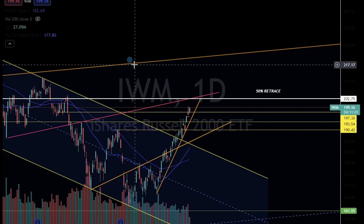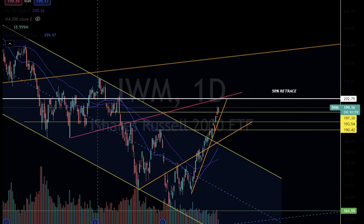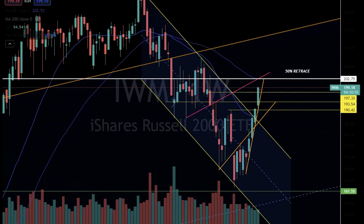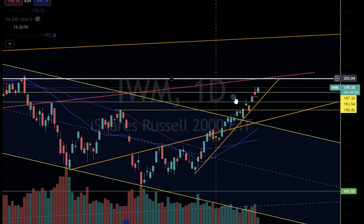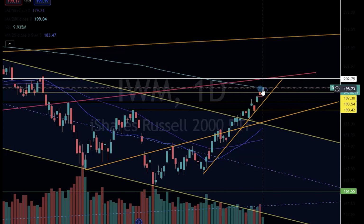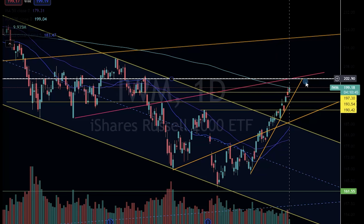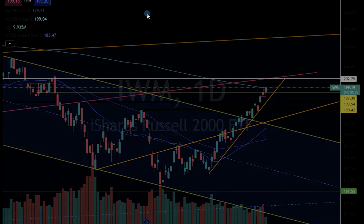IWM is interesting. I'm very close to potentially shorting it. Reason being is if you look on the daily chart, and where is the 200? The 200-day moving average, you're just kissing that again today. You've had a near full retrace of the daily topping tail, and I don't think you're really going to get through that level, especially on the anemic volume that there is today.